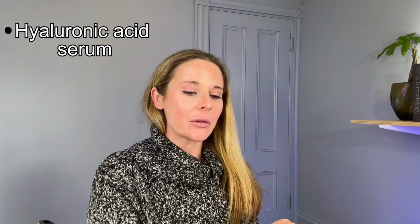So next on the list is Hyaluronic Acid Serum. I love this one as an intro hyaluronic acid. This is the Glow Recipe Plum Plump Hyaluronic Serum. It is in the cutest bottle. It smells great. It feels great. It's just a great present to get.